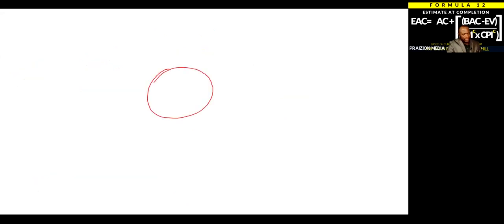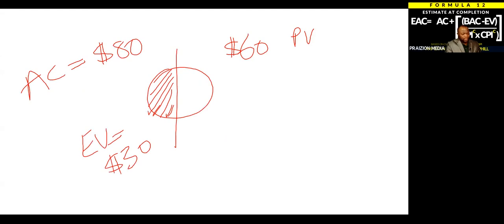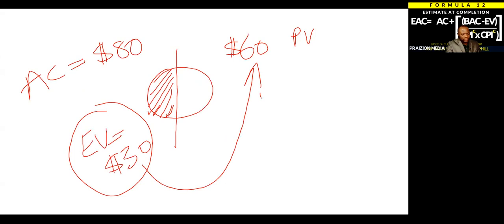Let's say we're going to eat this orange and we say, okay, it's going to be $60 plan value, which really is the budget for that piece of work. So it's going to be $60 to eat the orange. If you eat half of the orange, your earned value is $30. But what happens if you spent $80 to eat the orange? It doesn't change anything. Earned value is based on the plan value, which is the promise.